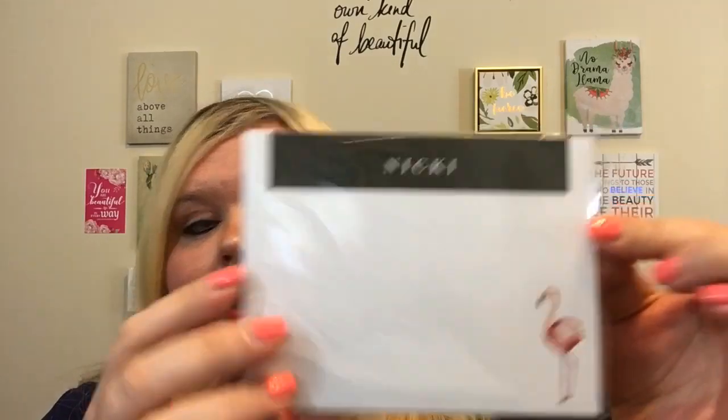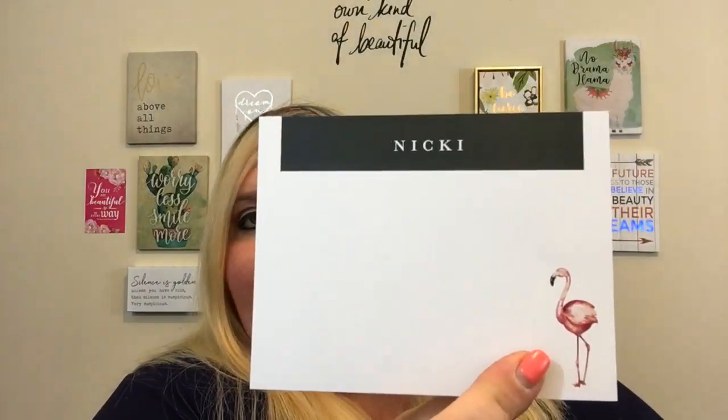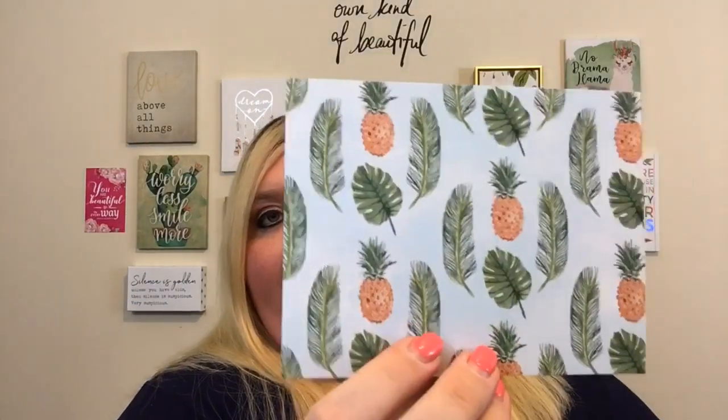All right, so the first thing I see here are some really cute little, are these like postcards? Or just like note cards? Let's see. So I'm guessing maybe like a postcard or a note card. They have my name and a flamingo, and then on the back, pineapples and palm leaves. I love this because pineapples are one of my favorite as far as decor and stuff. I think they're so beautiful and I just really love it. And I definitely think pineapple, flamingos, and palm leaves screams summer. So we're getting summer off to a fantastic start.